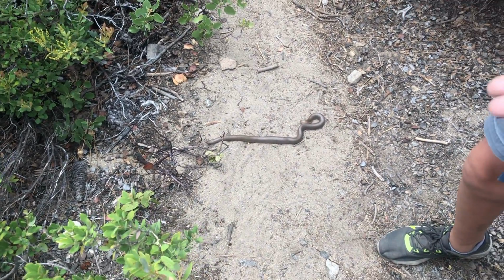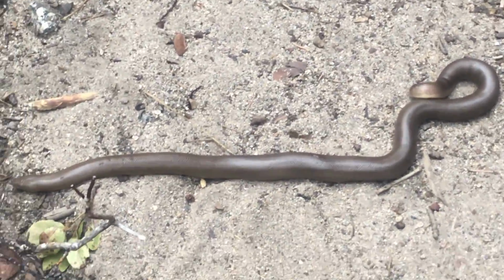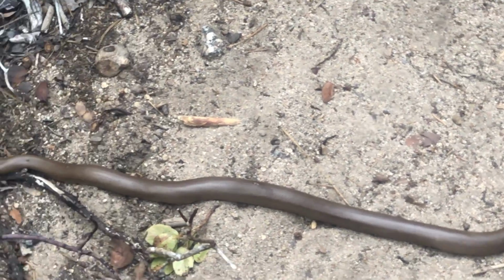Oh, look at my hands. Come here, little guy. Get him, slither. Notice how it barely slithers, but still moves. Sure is pretty.